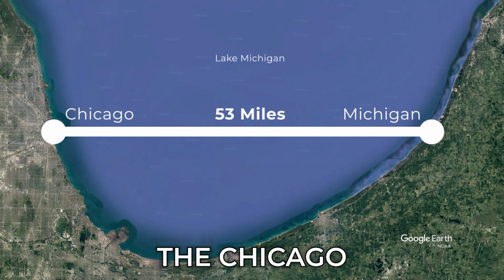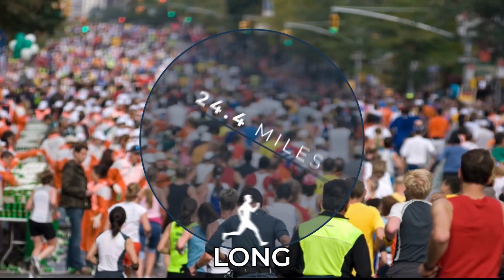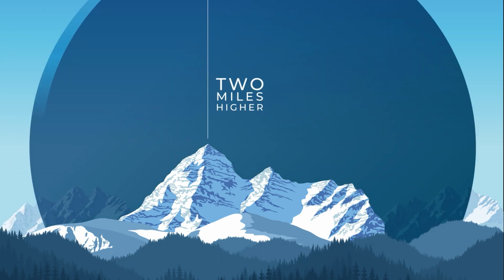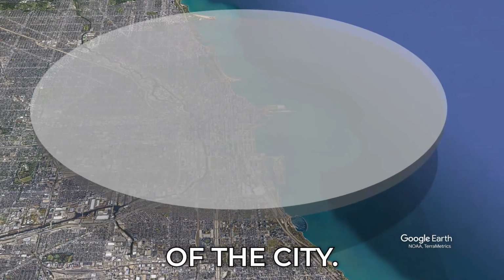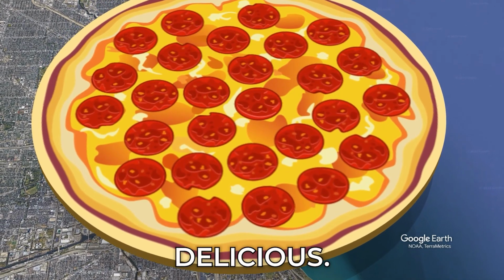Formed into a circle, the Chicago industrial market would be almost 8 miles across, with a circumference nearly as long as the Chicago Marathon. Put on its side, the disk would reach about 2 miles above the summit of Mount Everest. If it were a giant spaceship from Independence Day, it would look like this and cover this much of the city. If it were an enormous deep Chicago-style pizza, it would be delicious.